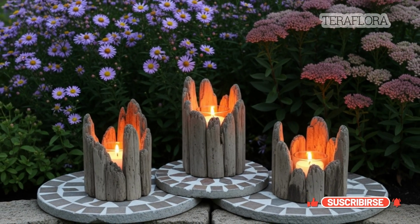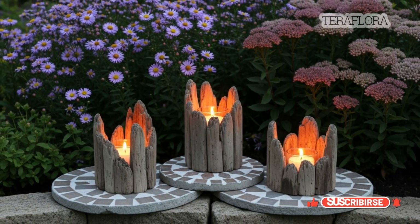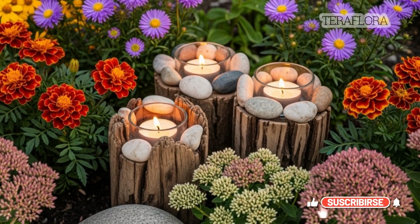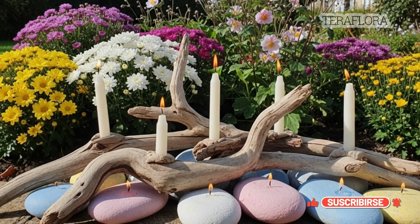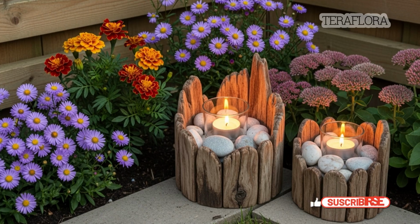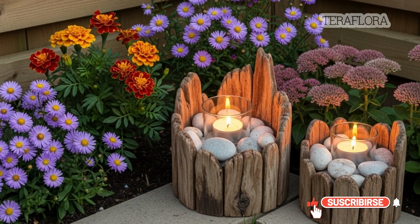And when the final flame trembles before surrendering to the dark, it leaves behind not silence, but serenity. The stones hold the last trace of heat, and the garden breathes, grateful for the light that once lived among its blooms.